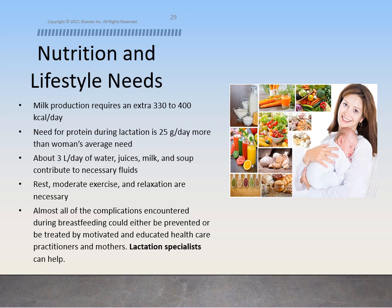Also, she needs about 3 liters of water per day. This can be a mix of fluids like water, juices, milk, and even soup can be considered a liquid. Rest as well as moderate exercise and relaxation are necessary, and almost all of the complications encountered during breastfeeding could either be prevented or be treated by motivated and educated healthcare practitioners and mothers. So lactation specialists can help. Like I said, there's a lot of emphasis now on encouraging breastfeeding, education for breastfeeding moms, and lactation specialists. This is their field, so they are definitely key to helping moms.